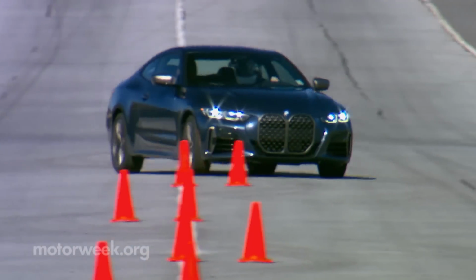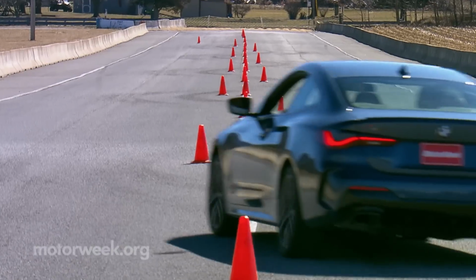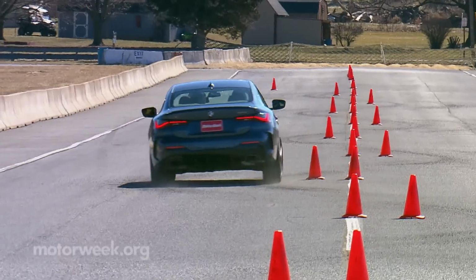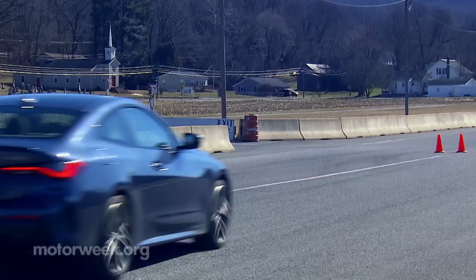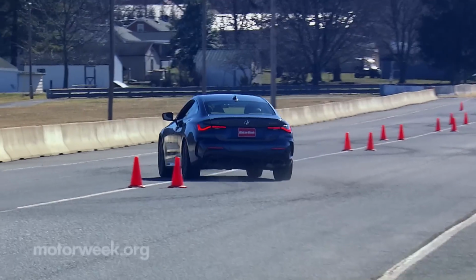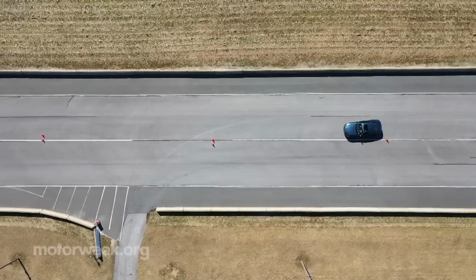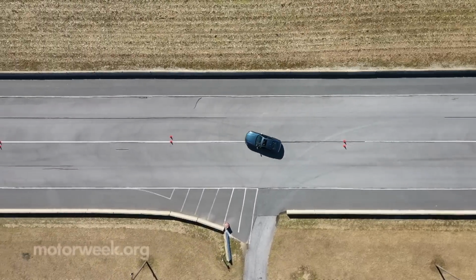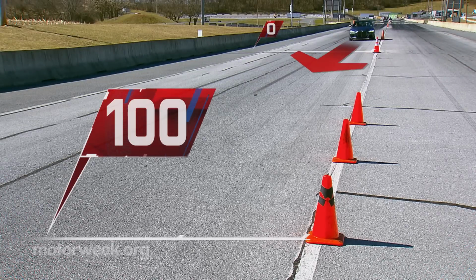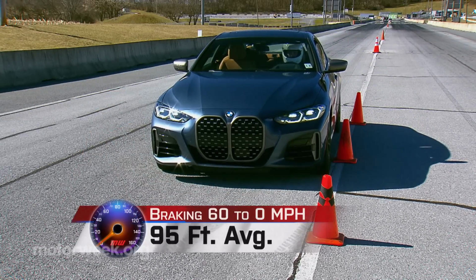Steering is sharp in feel and response is immediate. There's the ability to find both oversteer and understeer depending on your level of aggression with turn-ins and throttle application. Leaving it up to the driver, that's how a performance coupe should feel. Even when pushed to its limits, it never felt unstable or that it was going to get away from you. It just performed beautifully. Phenomenal brakes as well. M Sport binders stopped us from 60 in just 95 feet.